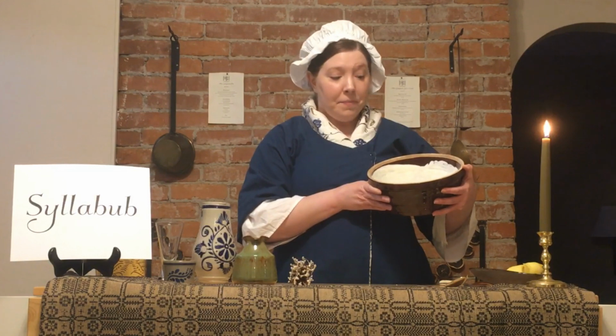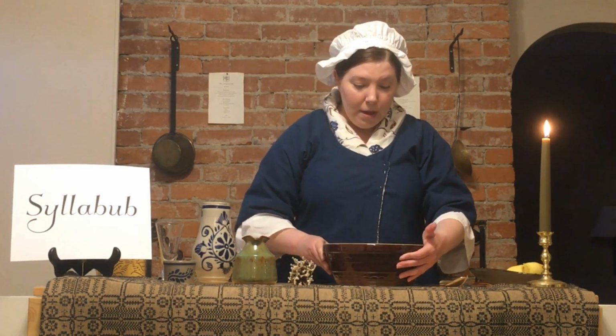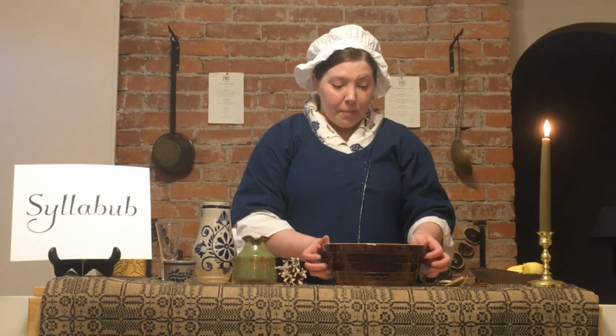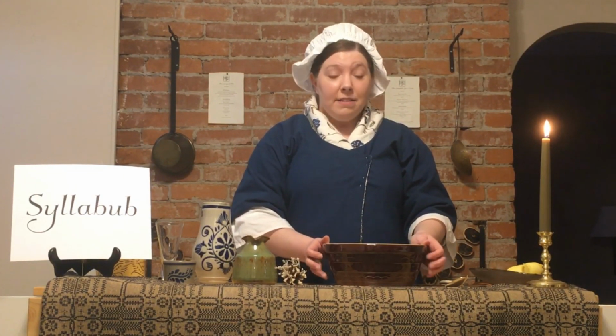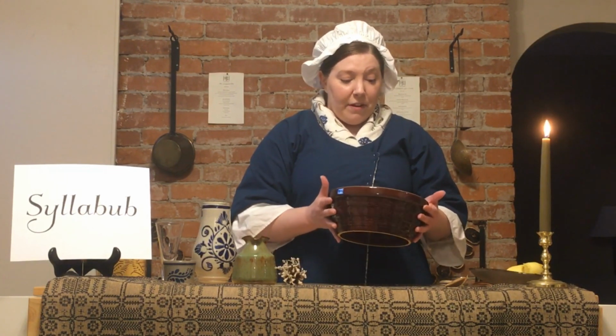You could take this delightful mixture and eat it straight out of the bowl with a spoon. No judgment here, because I'm not going to lie, I have been known to do that and actually lick the bowl at the end as well. It is very, very delicious, surprisingly so. You may not have ever thought to combine these ingredients before.